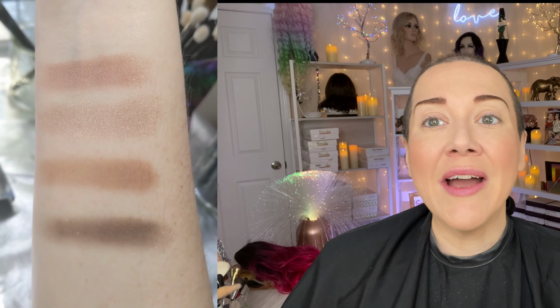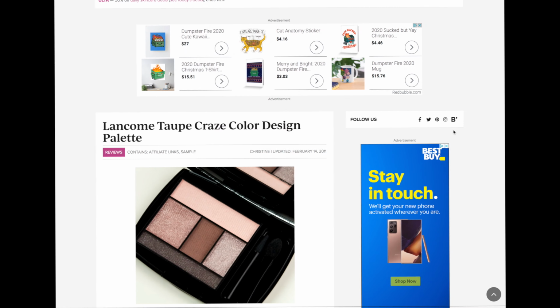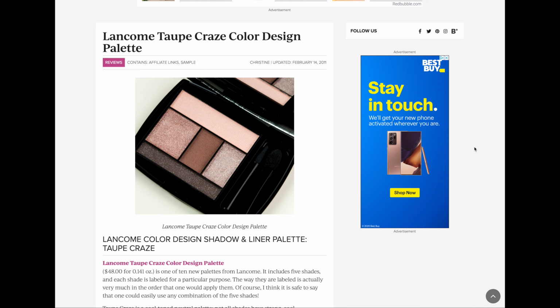positive. And by the way, I did look on Temptalia to see if anyone had reviewed these, and Temptalia does not review this palette yet at all, which is kind of baffling to me because I actually really like these. I did a little bit more of a deep dive into Temptalia to see if I could find a review of this palette, and this is as close as I got.